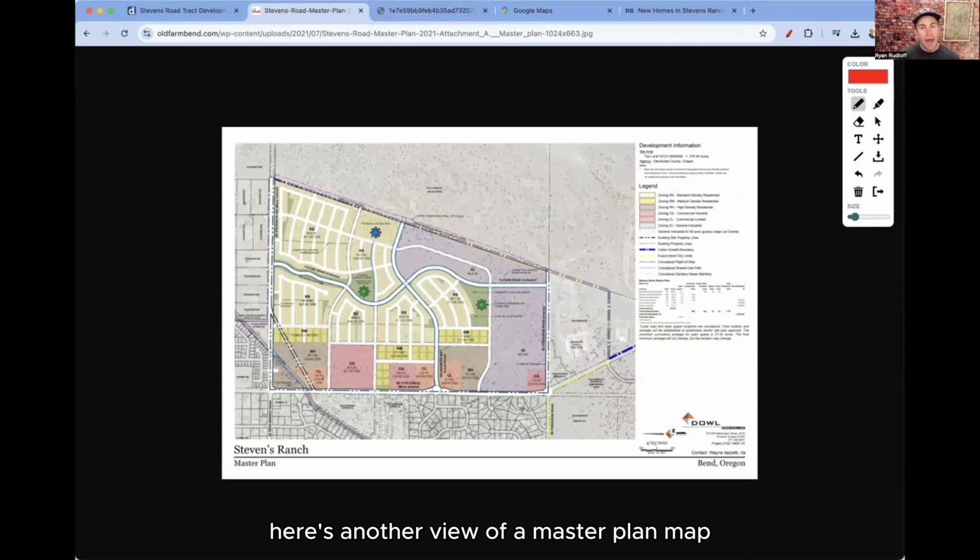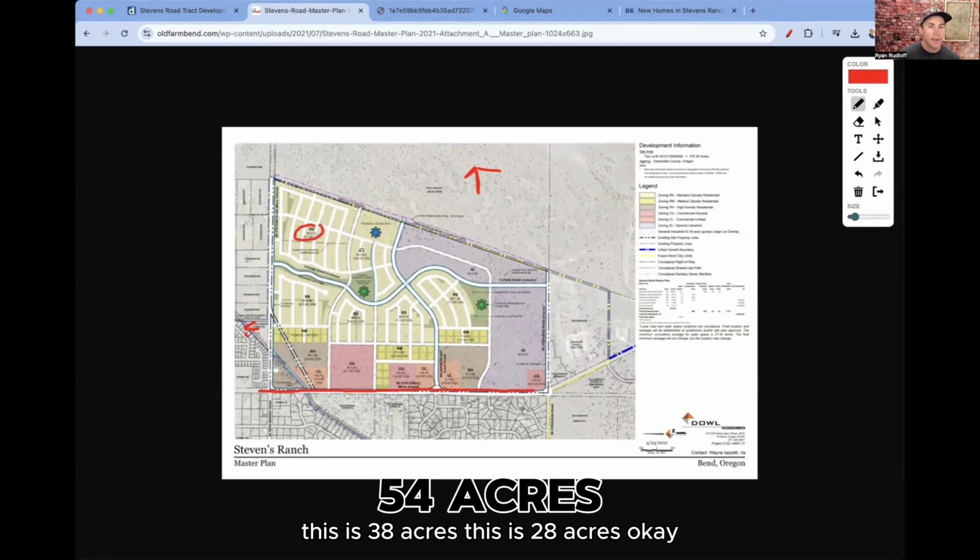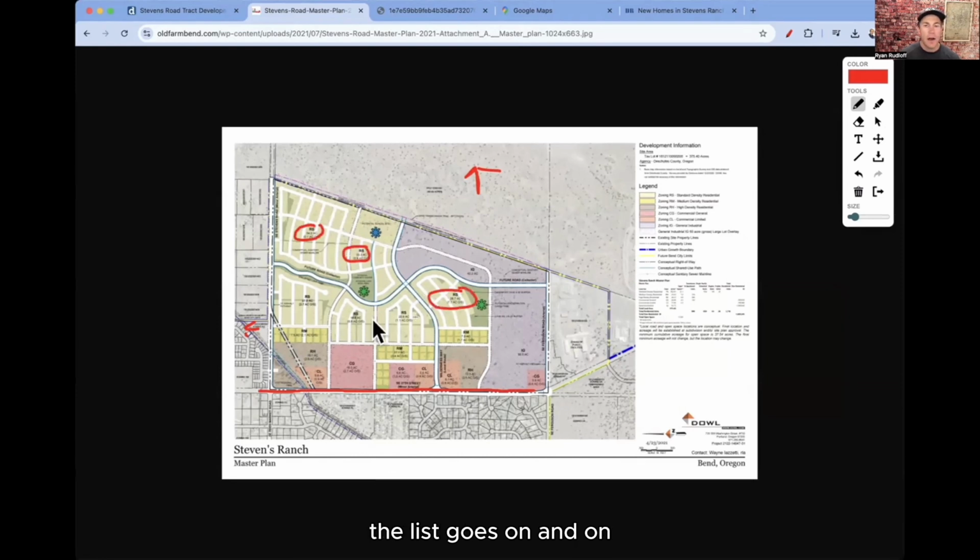Here's another view of a master plan map. This is looking to the west, so if we're looking up, north would be to our left. But this gives you 27th Street here, and then it gives you all the zoning. These are all big plots of land. This is 54 acres. This is 38 acres. This is 28 acres. The list goes on and on. It all encompasses 640 total acres. This is more like phase 2 up here.